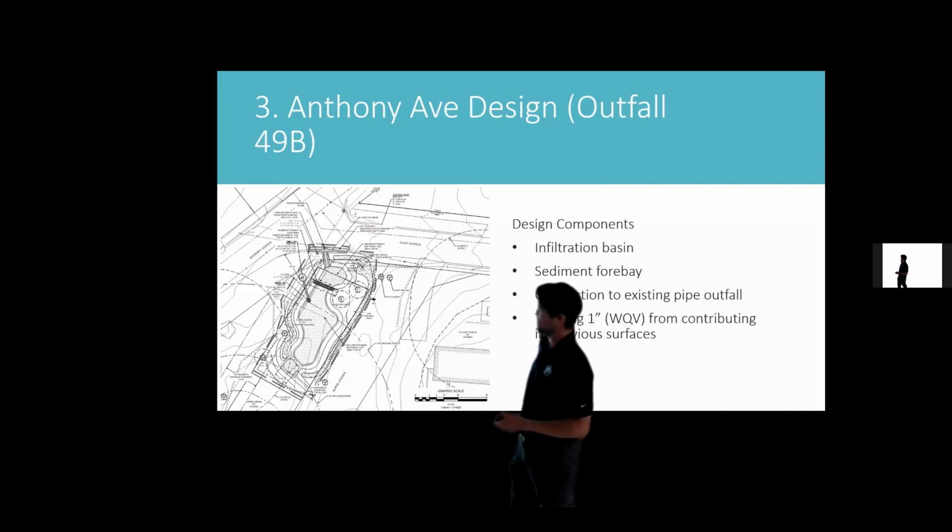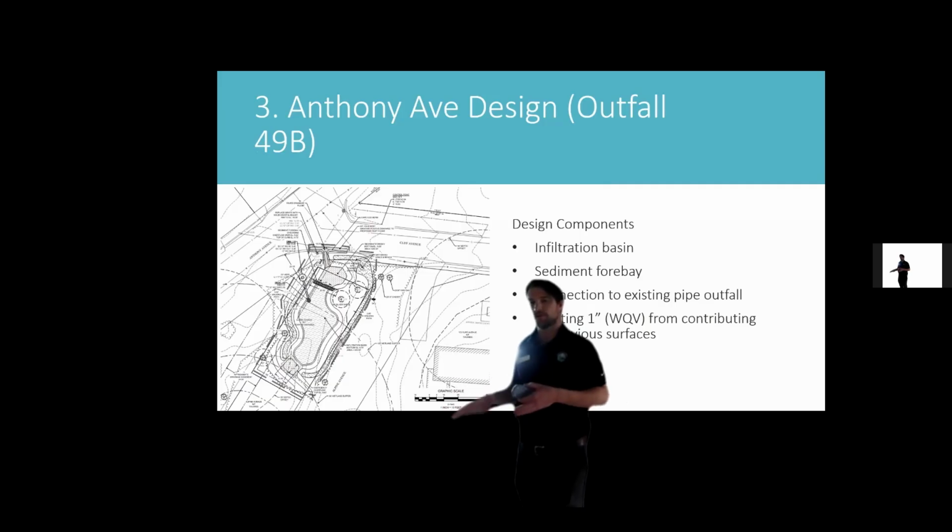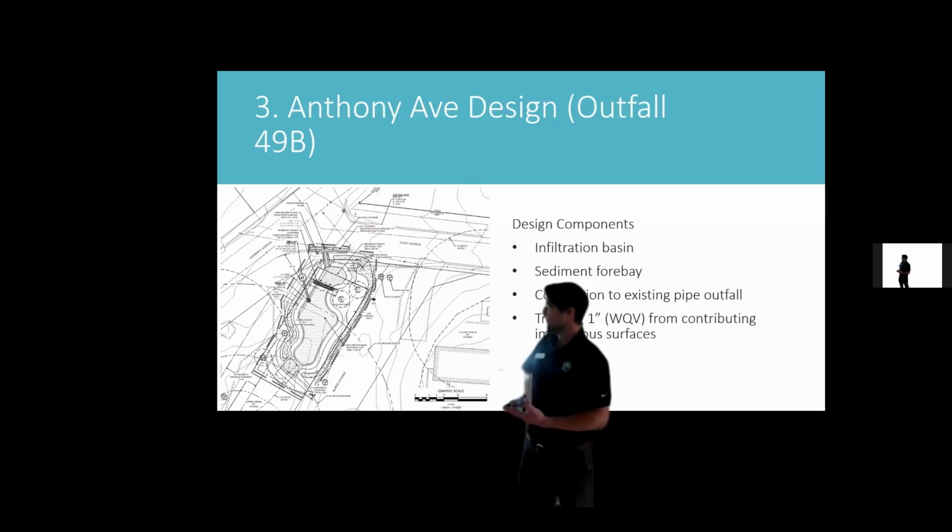After it flows through the sediment forebay and into the infiltration basin, sorry, I'm skipping ahead. So this is sized to treat the water quality volume. The water quality volume is the first inch of volume that forms on the impervious area that we have calculated in our drainage area. So that's a set volume. And then this basin, it's shallow, about 6 inches deep. This basin is sized to handle that volume and infiltrate it.